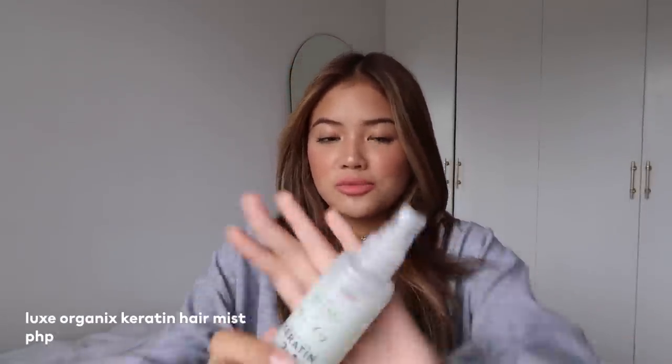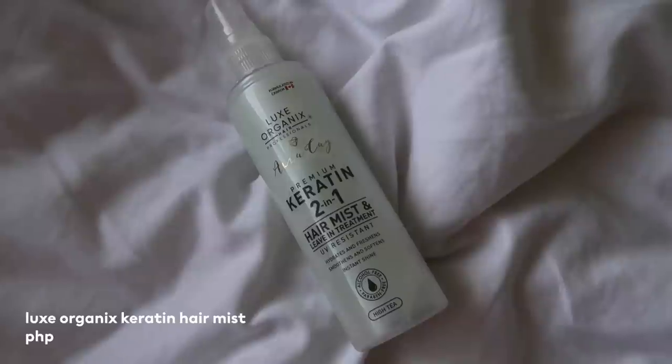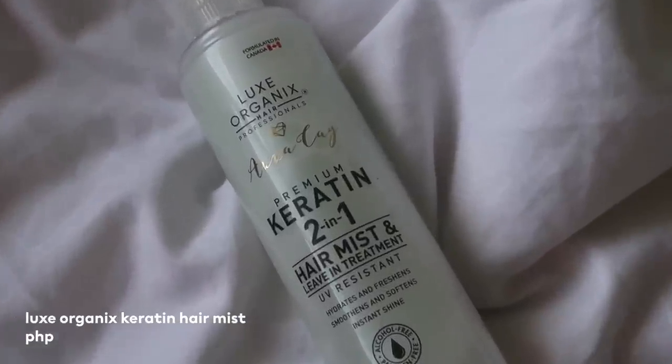This one, like, you can literally get in there. Next for the hair, Lux Organics. You guys know I'm a huge fan of Lux Organics, so when you told me to try this one out, it's the Lux Organics Premium Keratin 2-in-1 Hair Mist with leave-in treatment, UV resistant, hydrates and freshens, smoothens and softens, instant shine.